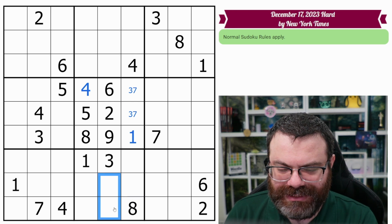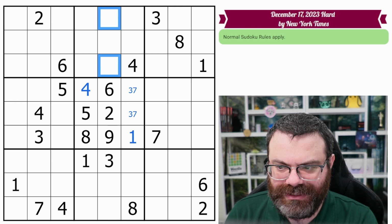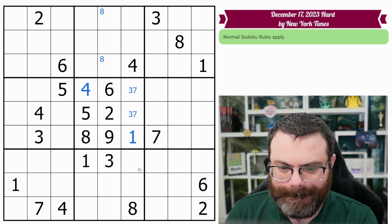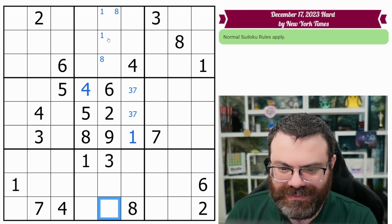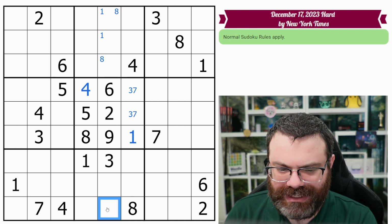This 8 needs to go in the column somewhere, so it goes up here. 1 also needs to go in this column somewhere, which goes up here. Okay, I'm noticing 7 and 4 looking at here. This column needs a 7 and a 4. Can I expand on that?